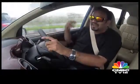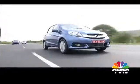Now those figures, frankly, for the entry-level sedan, the Amaze and the Honda City were still quite good. But the Mobilio, it's a heavier vehicle, and these figures sort of start feeling a little diminutive when you start driving the car. When I'm alone in the car, it feels perfectly fine. Overtaking isn't a problem on the highway, taking on the twisties isn't a problem.